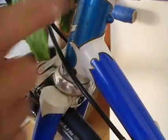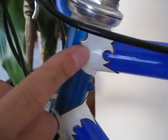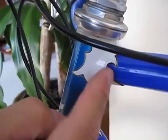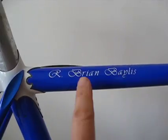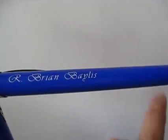Ultimately, Brian Bayless was a person I settled on because I fell in love with his frame that was written about in Bicycling Magazine in the late 1970s. Right. So you can see here, we have the main tube is a blue. We have the lug is painted white, and then the transition between the tube and the lug is outlined by a gold pinstripe. And this is where the builder puts their signature. Some people will say built by Brian Bayless for, and then they put my name there. And that really gives it a personal touch.